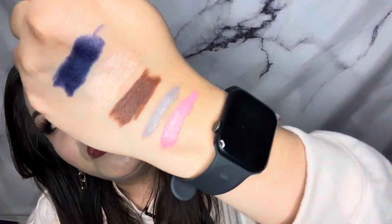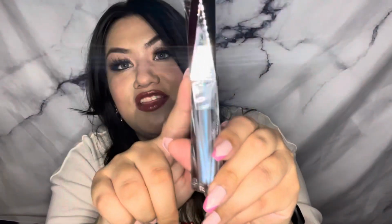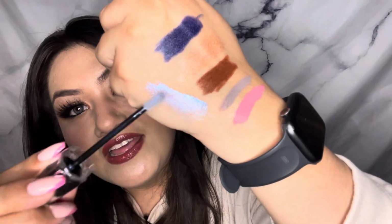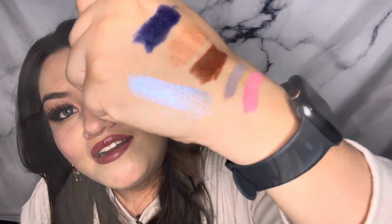Super cute. Also by Hard Candy, I found this Plumping Serum Gloss. Look at that. That is a really pretty holographic blue color, and it is in the color Twinkle. Wow. Okay, I was not expecting that type of pigmentation. Look at that.